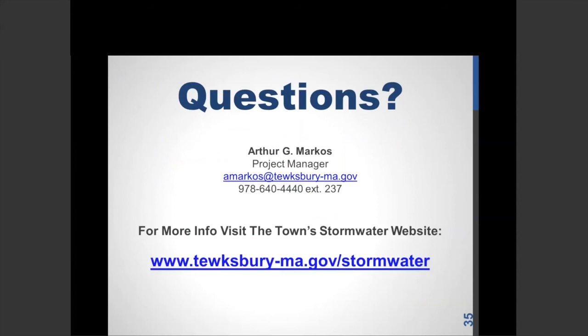And then we do have a great resource, which is the town's stormwater website, which has a lot of tips for homeowners, a lot of tips for construction sites, business owners, a lot of pictures of a lot of the stuff that we do around town. It also has a lot of documents that you can use and links for different resources on the internet. So again, we have our own URL, on the town's website, www.tewksbury-ma.gov/stormwater.